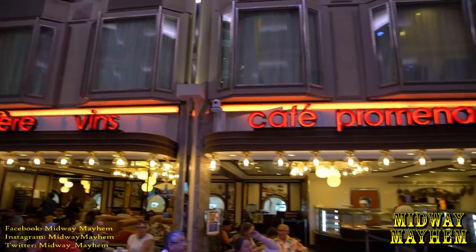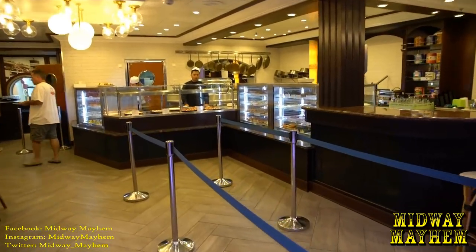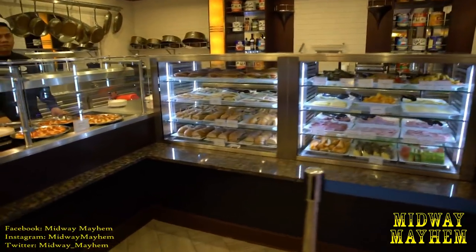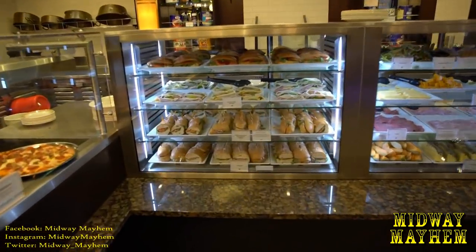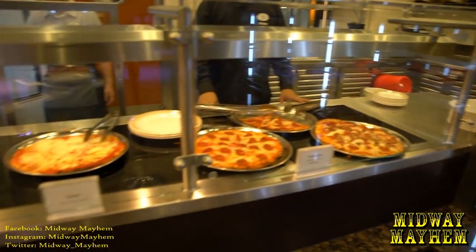Then we have the Cafe Promenade, which is where you can get your sandwiches and some pizza. We'll go take a quick look as we see some of the fruits, vegetables, cheese, and the sandwiches right over here. And it all looks really, really good. There's the pizza.